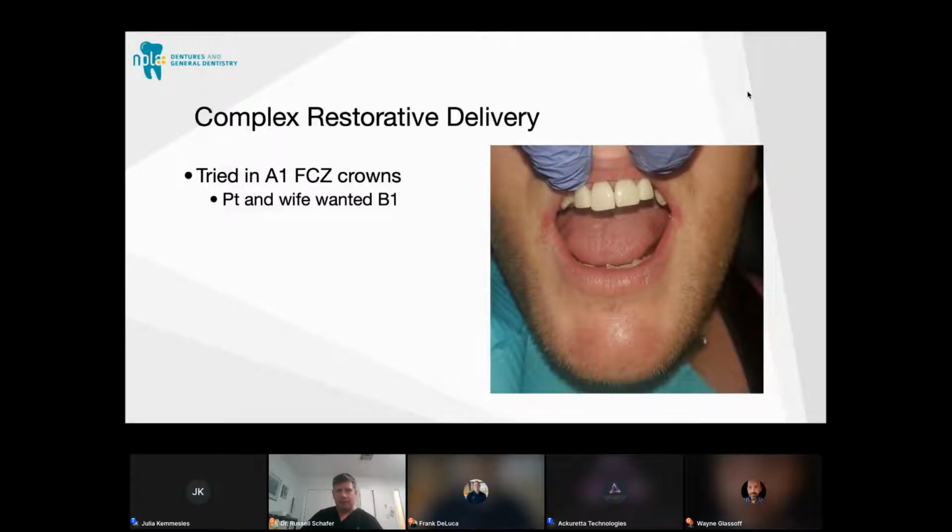They said, let's go for B1. I talked about how B1 looks really white and they said, no, we want that. And so I had Aligned Milling make these for me.